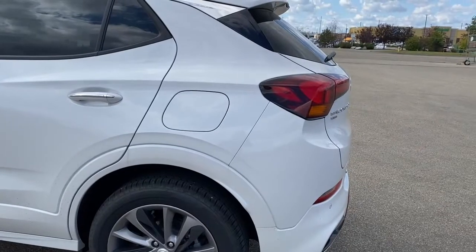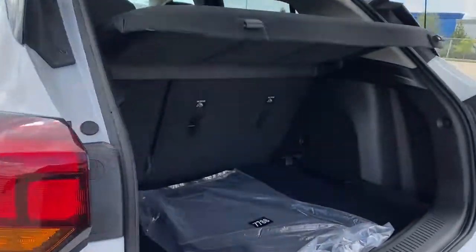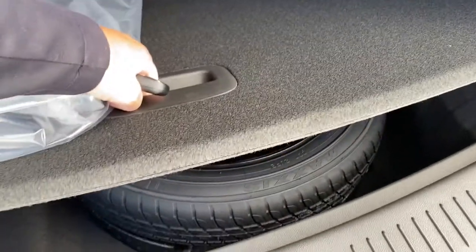I'm going to use the key fob here, push that button twice to pop it open. In the trunk we have plenty of cargo storage space, a cargo cover, LED lights, cargo hooks, and a spare tire compartment down below.